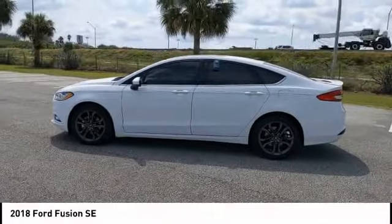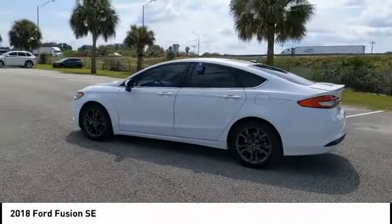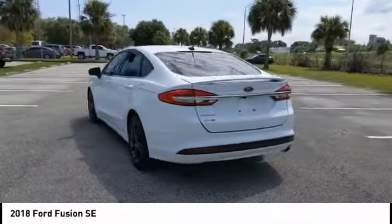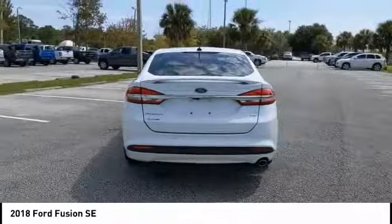Stop by and take a look at the 2018 Fusion. You can have both impressive power and great economy in a Fusion. This vehicle has less than 25,000 miles.